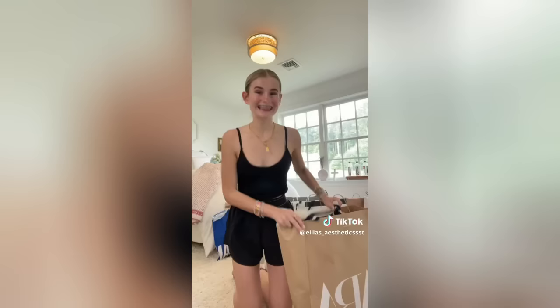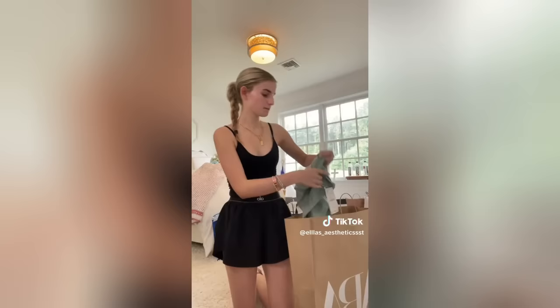And starting off strong from Zara, I picked up this super cute gray knit sweater with a V-neck. This just screams Aspen rich housewife. Then I picked up this super cute gray top from Zara. Okay, you guys, this is seriously the best length to wear to school. It's still cute, but you won't be getting dress coded.